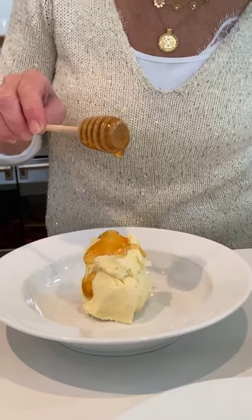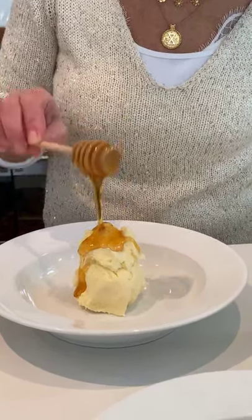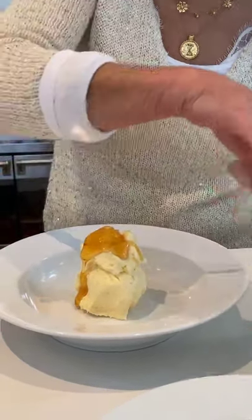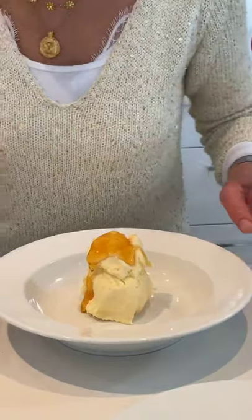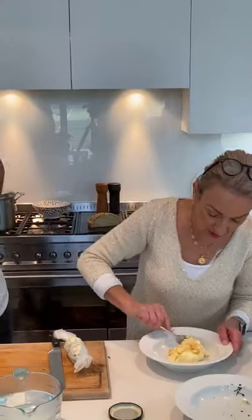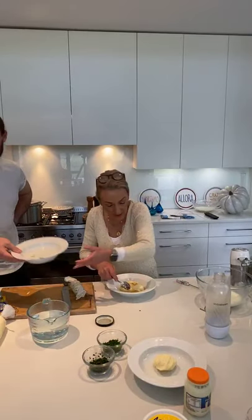Depending on what you want to do, you can add less, more. I usually start with around about a teaspoon. That's probably about a teaspoon, a generous teaspoon. But I'm Greek, and that's what we do. And then I'm just going to mix that, just blend that through. It's going to be a little bit sticky, so I do suggest that you use perhaps just the back of a spoon.